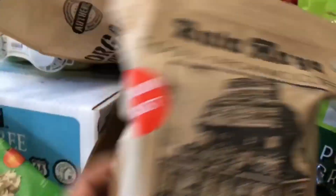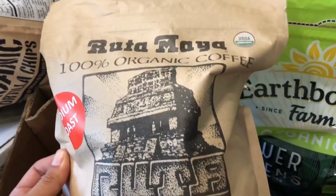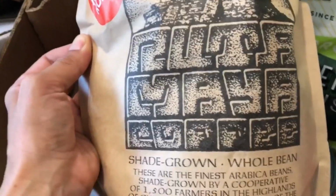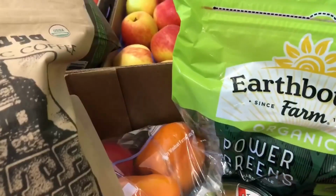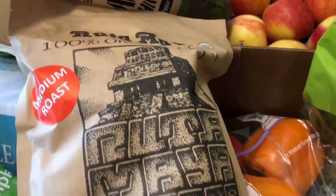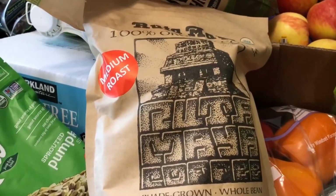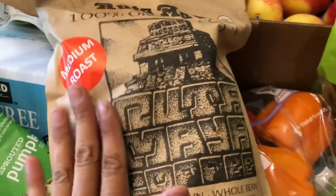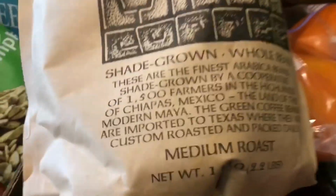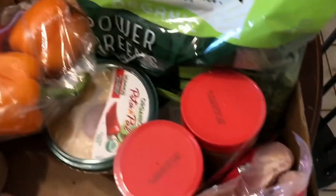Okay, guys, talk about guilty pleasures, right? This is the coffee my husband and I get, Ruta Maya. It is amazing. They're based out of Austin, Texas. I love this coffee. So good, and I'm so grateful they have it at Costco, because I was buying it for $20 a bag at my regular grocery store, and here at Costco, I'm paying $15. So woohoo! And this is a 2.2 pound bag. All right, moving on. We're almost done, guys.